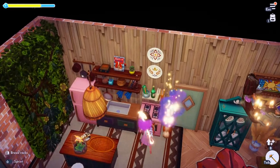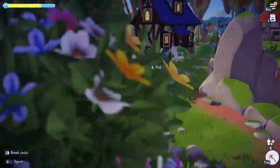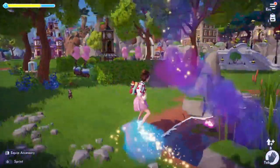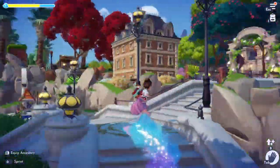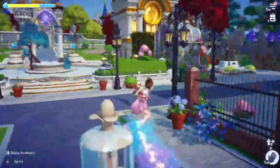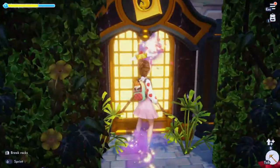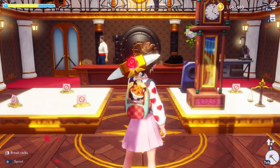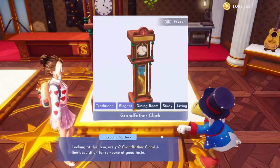Okay. Where is that? Don't you hate it when you can't find an item? Like, you know of an item in your brain, but you don't know where it is. That's why they really need a better search option. Okay. He's not in here, so we're just going to have to do that.